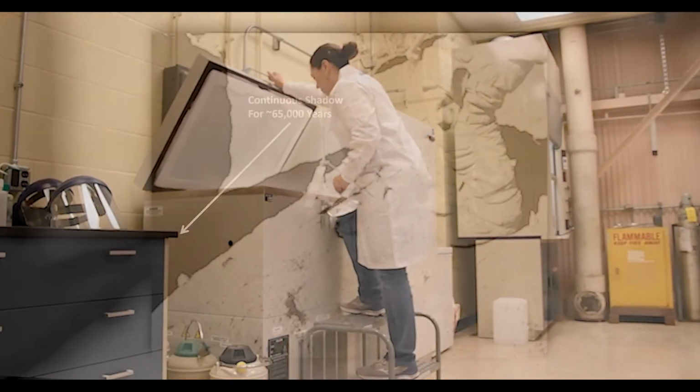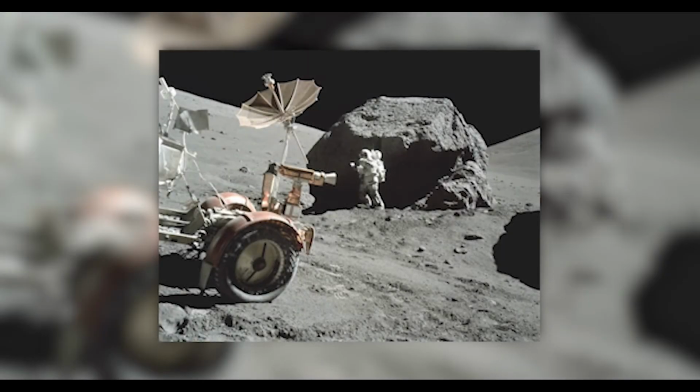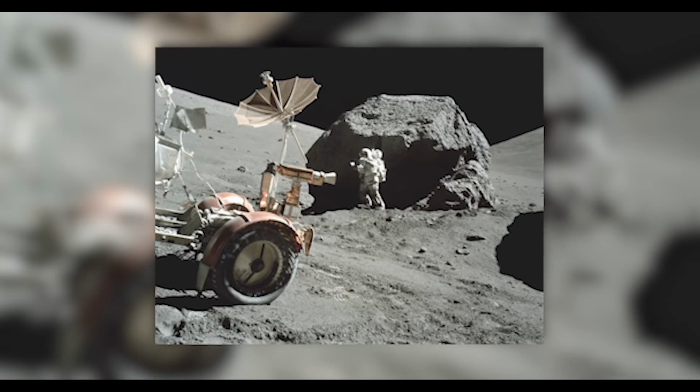One of the new samples that was kept frozen is one from underneath a boulder that has been in continuous shadow for at least 65,000 years. There's some discussion of whether it was longer than that or not. And that sample in itself is the first time we can look at a sample to try to understand what permanent shadow really means at the poles. And that work is starting to come through thermal luminescence analysis and that kind of thing. But we need ground truth, because these are all orbital data that we've been looking at.